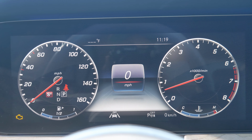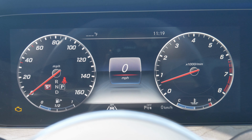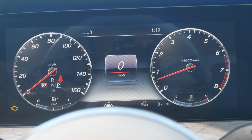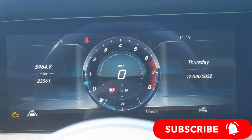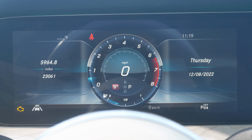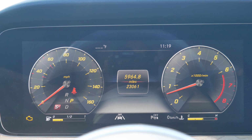Right here, it does show you everything that's important. The coolant, the gas, and all that. And this one is progressive. It shows miles. I don't know, this gives me future vibes. But usually, I keep it on sport because I like the way it shows all that.